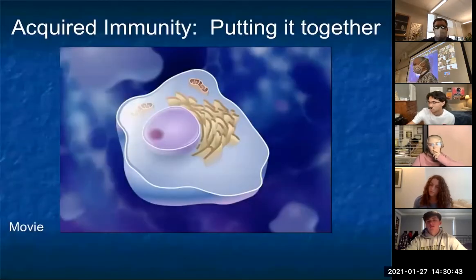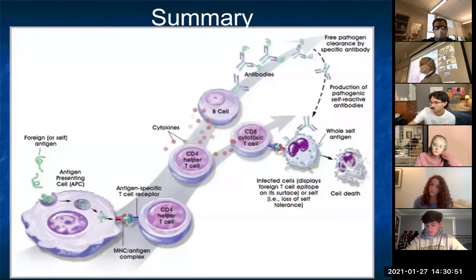Oops, let's go here. I'm feeling pretty comfortable that that made sense. That whole sequence: we got the macrophage engulfing, showing the antigen, stimulating the helper T cells, and then those in turn stimulating the B and the cytotoxic T cells.